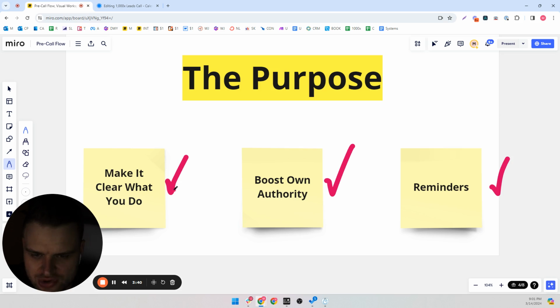We got to make it crystal clear what we do so there's no confusion that just wastes our time. We can boost our authority with stuff like case studies, examples, testimonials in the pre-call flow. And then, of course, text message and email reminders to actually show up to the call, like, very important.